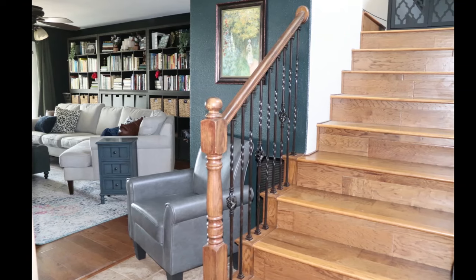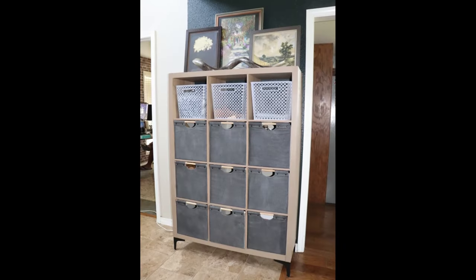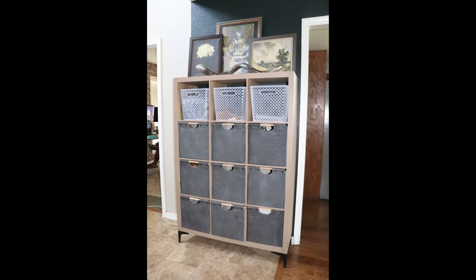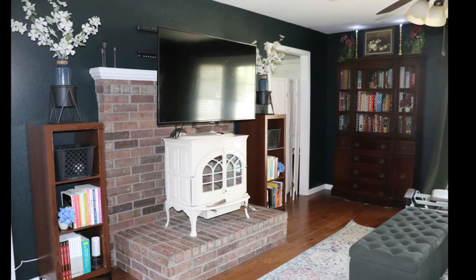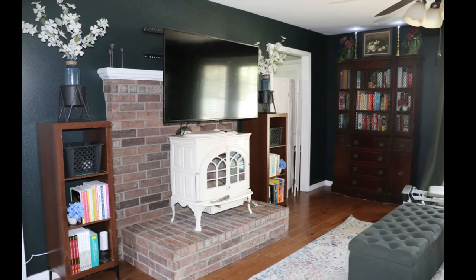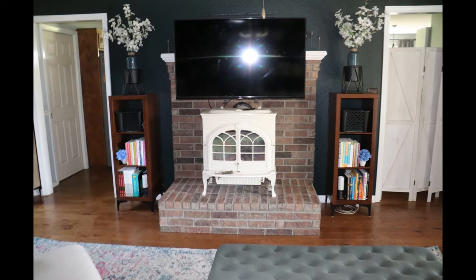Okay, so that is it for this video. I hope you guys love how the living room turned out. I think it's beautiful and has a lot of coziness and moody style. I love it, love it, love it. I hope you guys like it too. I know it's a shock with the dark color from the light color that a lot of people have, but hopefully you guys understand what I was trying to do with the living room.